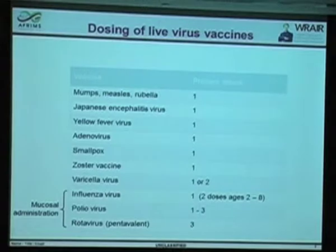And you can see the other live attenuated vaccines that exist. And except for those that are administered by mouth, generally speaking, they're a 1 or at most 2 dose vaccine. And that's important in a situation like dengue, where there would have to be broad vaccination and expense associated with it in many countries that don't have a lot of resources.